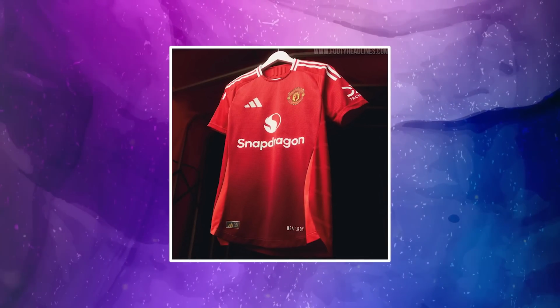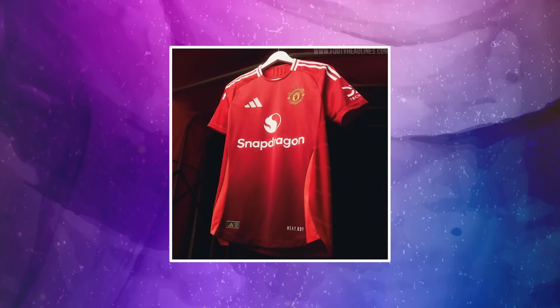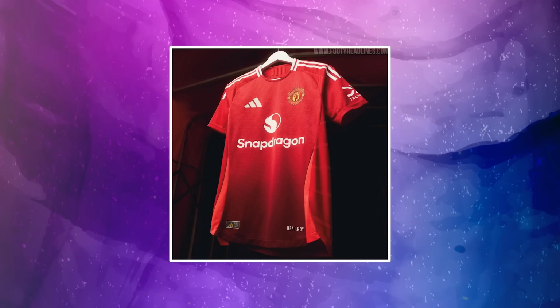What even is that? I'm sorry, Adidas, I understand you've got this template in place. Snapdragon along the front. To be honest, I don't know what that is, but at least they've gone with white to match the Adidas stripes. But it really feels like this should have been a training top and not their home 24-25 strip that they put loads of effort into.